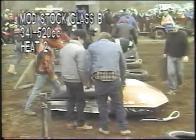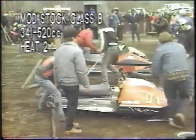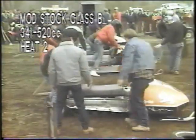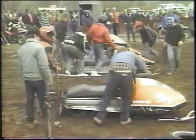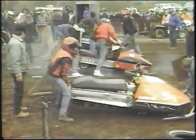Mod Stock B, 4 machines on the line. 52, Gary LaFrancois on a Skidoo. 20, Ronnie Torello, East Haven, Connecticut on a Rupp. 94, Peter Duperry out of East Perry, New Hampshire. 79, Jim George out of Deerfield, New Hampshire. 4 sleds. Second run, Mod Stock B, 340 to 520 cc's.